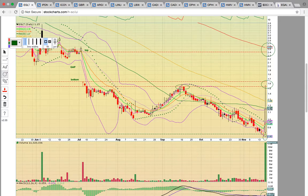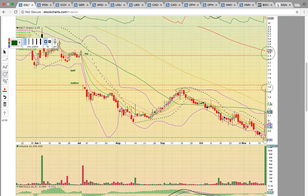That's this dotted purple line here at 97 or 98. And that had been big resistance. As you can see here, the support broke, and then the candles started following the EMAs 4 and 8 resistance lower, and then they finally bounced today. The close above that level signals the possible start of a new uptrend.